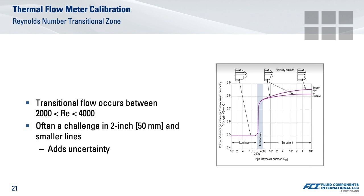Most flow measurement technologies have issues when a gas flow transitions between laminar and turbulent flow. For thermal flow meters, this most often can be seen in smaller line sizes. Since the flow is neither laminar nor turbulent in this region, there are calibration challenges associated with the randomness of the velocity profile.